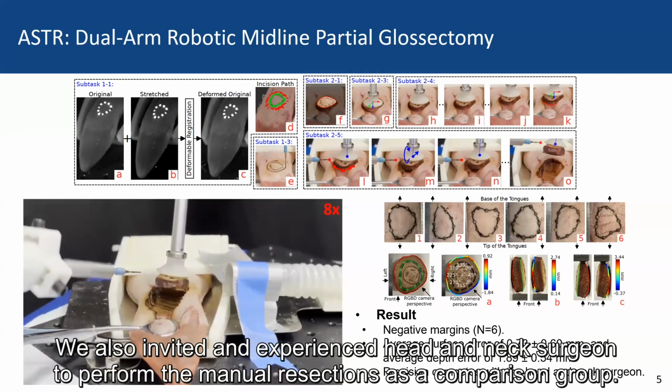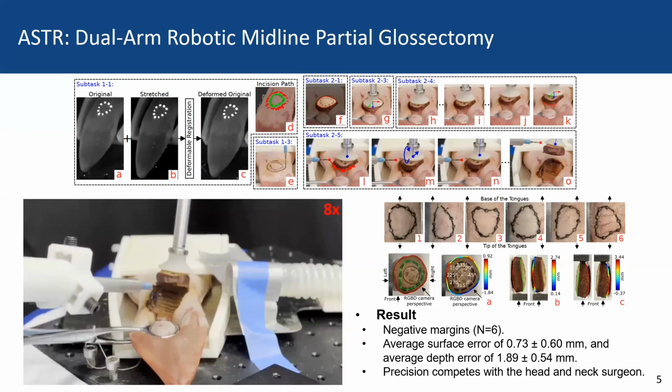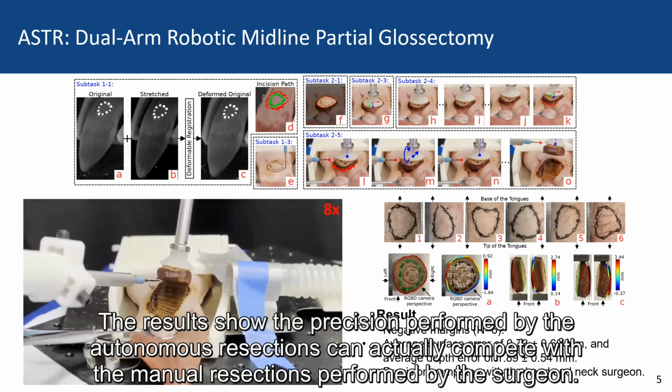We also invited an experienced head and neck surgeon to perform the manual resections as a comparison group. The results show the precision achieved by the autonomous resections can actually compete with the manual resections performed by the surgeon.